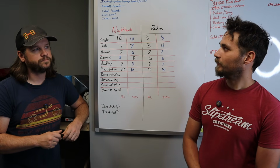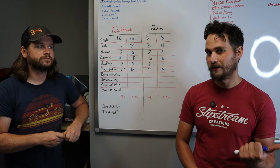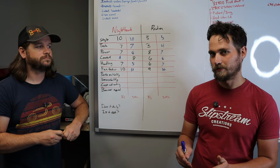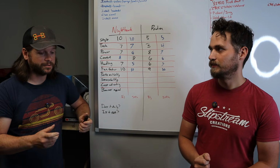Okay. As far as the Nighthawk's concerned, because we recently just redid the one that we were riding, we rebuilt forks and went through the suspension of the thing and the brakes and carburetors, of course.